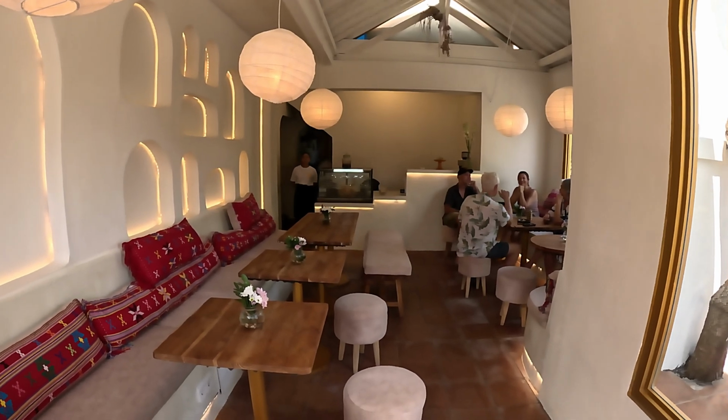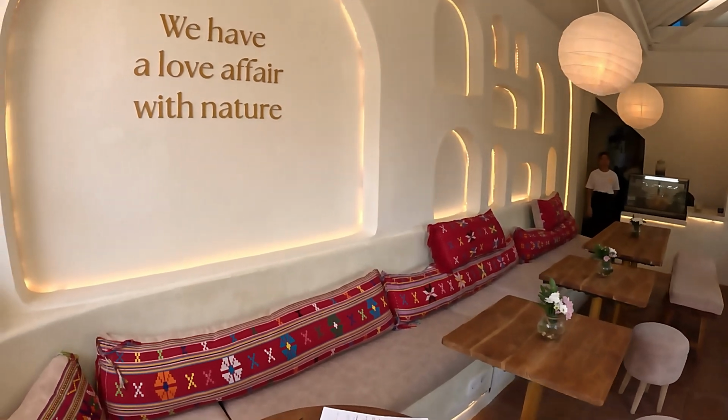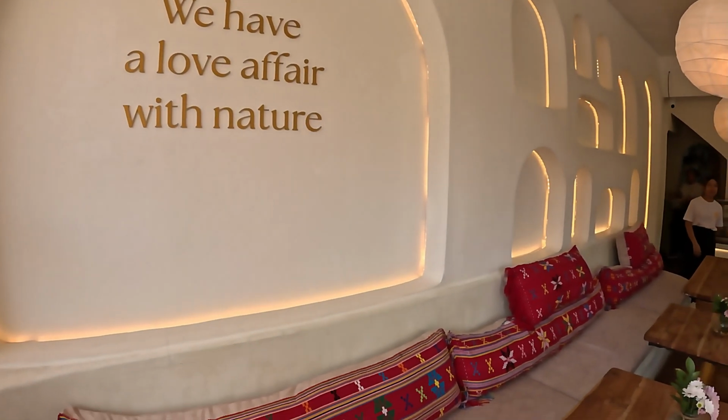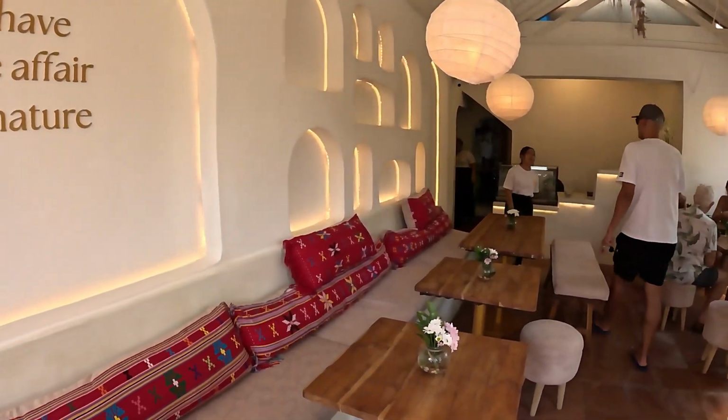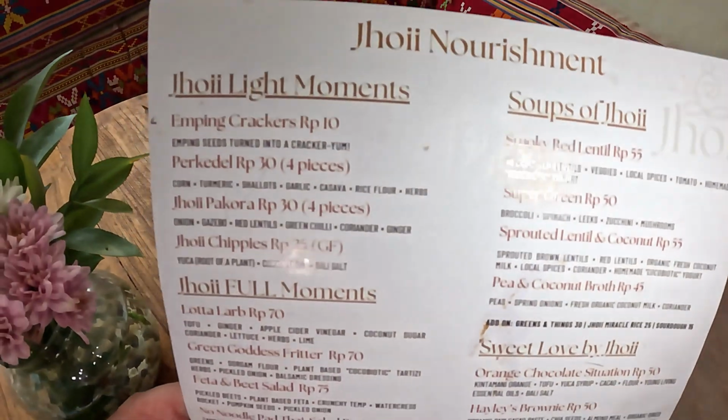So just inside we have a beautiful collection of tables and chairs over to the side there. Some beautiful words on the wall there. And then there's all the tables and chairs there. To give some idea of what's on the menu here.